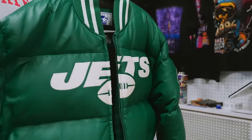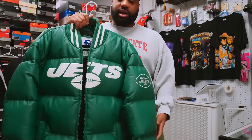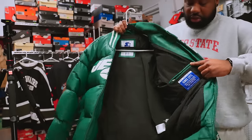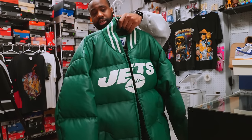Like I call it a fake leather jacket, New York Jets. Pretty crazy, I'm not gonna lie. If you're a Jets fan, for the wintertime, that's perfect. This would be hard, I'm not gonna lie. It is newer vintage. I think it's also a collab with G3 merchandise. Yeah, G3. This is pretty dope. I've never seen this before until the gentleman brought it by.